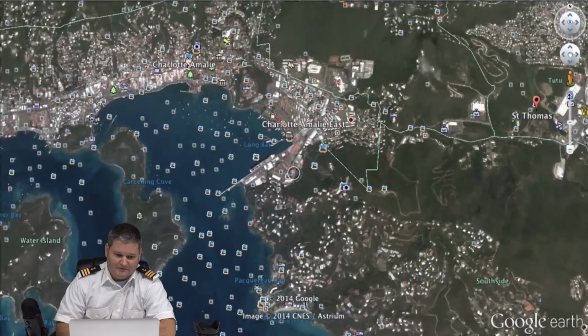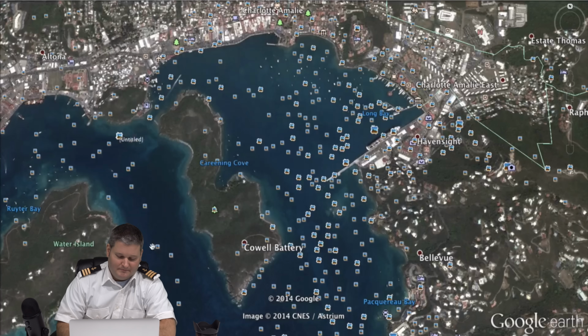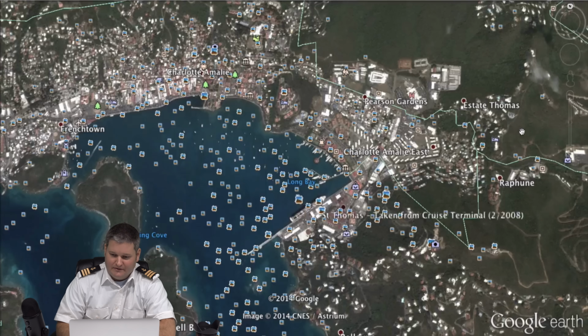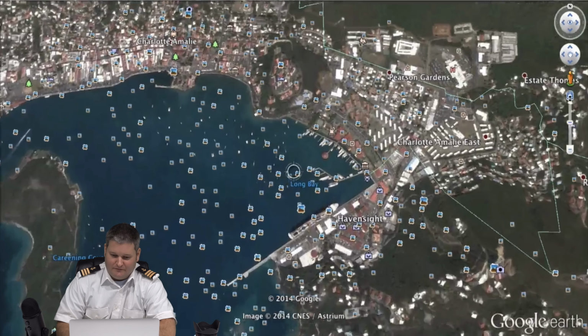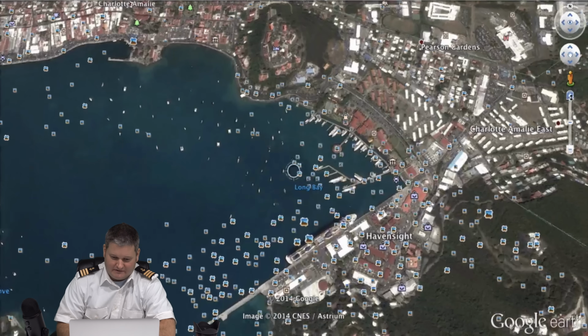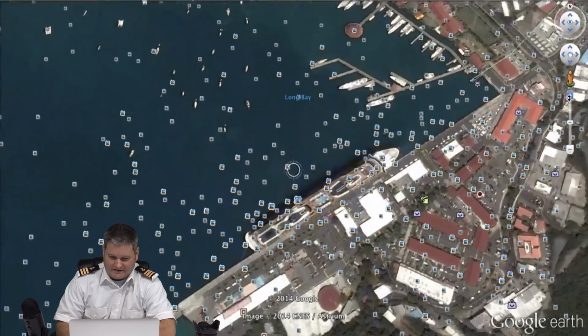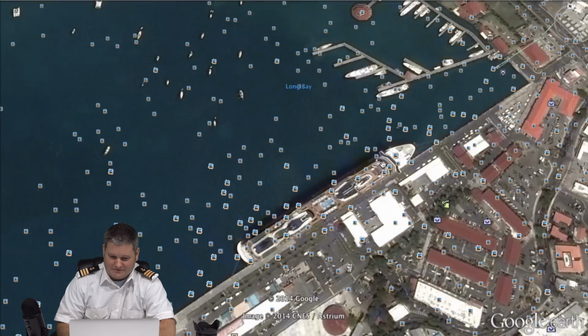Your cruise ship is likely going to be, now sometimes they'll drop anchor out here. But most of the time you're going to be right in here. And if you've heard of Haven Site, these are the Haven Site stores right by the cruise ship. But you can see in this Google Earth there's actually a cruise ship that was there when this was captured.